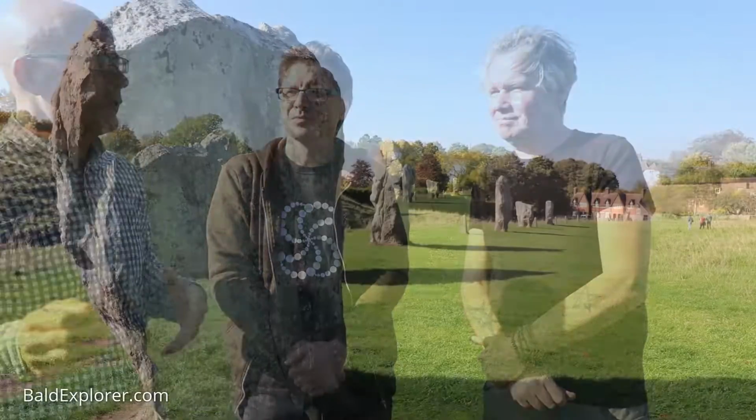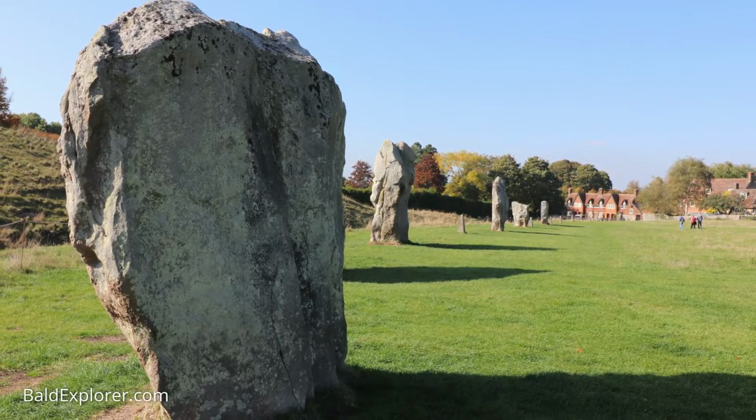The other interesting aspect, I think, that people don't necessarily realise when they walk around, is that they're all standing upright. People have assumed that they've always been like this, but actually they toppled over. Is that right?